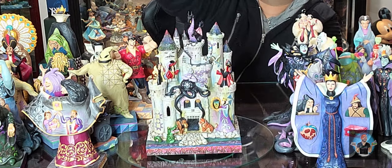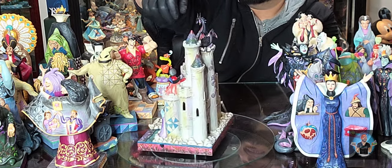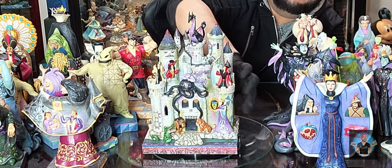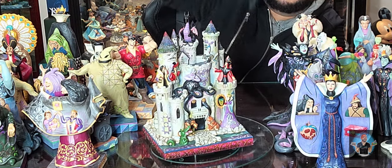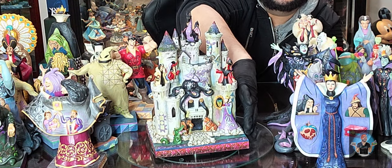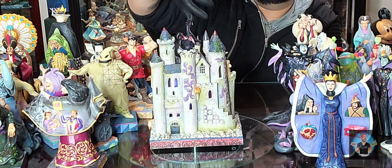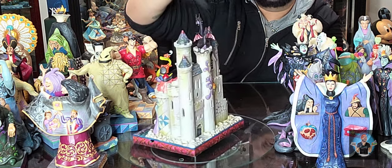You have Maleficent's dragon, you have Jafar, Hades, Cruella, Captain Hook. We have Ursula, Tick-Tock, Scar, the tiger from The Jungle Book, and the Evil Queen. And we also have a little cameo appearance by Iago and the Magic Mirror. This piece is a light up and sound piece. All the back windows light up in purple LED lights. You can't really see it here with the ring light. And it makes that ghoulish sound.